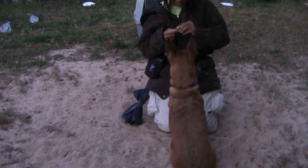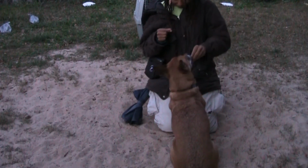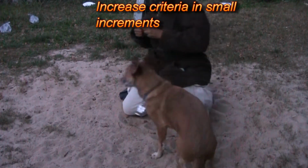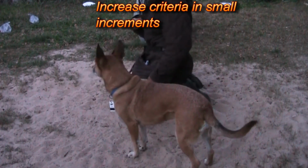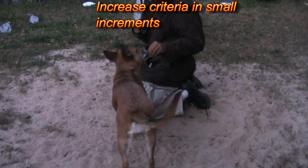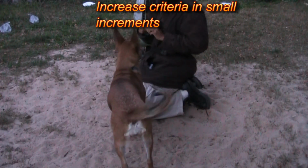I finally realized that probably the best way to do it is to start by asking her to paw me from the front, and then I could slowly turn around in small increments. And even though I did do that, I probably still turned around too quickly because I was trying to get the film done before it got dark.